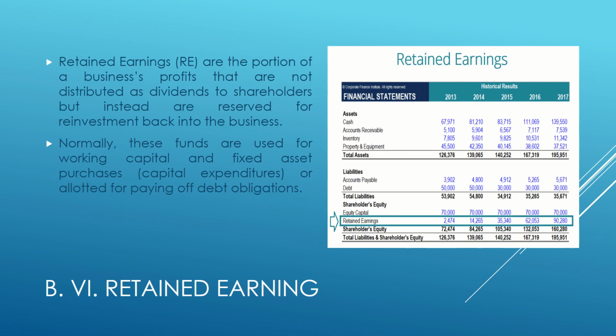B6 is related to retained earnings. Retained earnings are the portion of business profit that is not distributed as dividend, but instead is reserved for reinvestment back into the business.